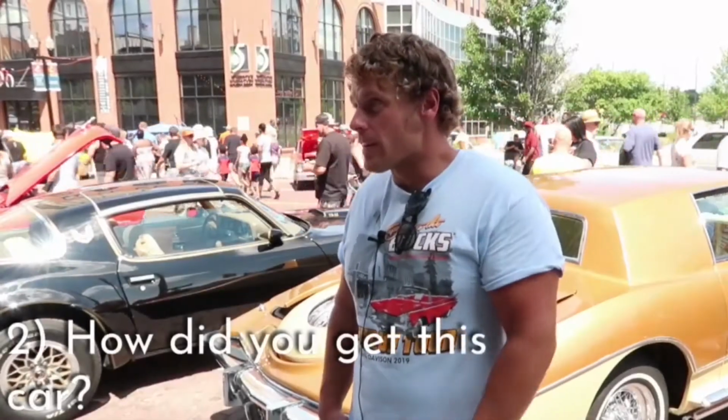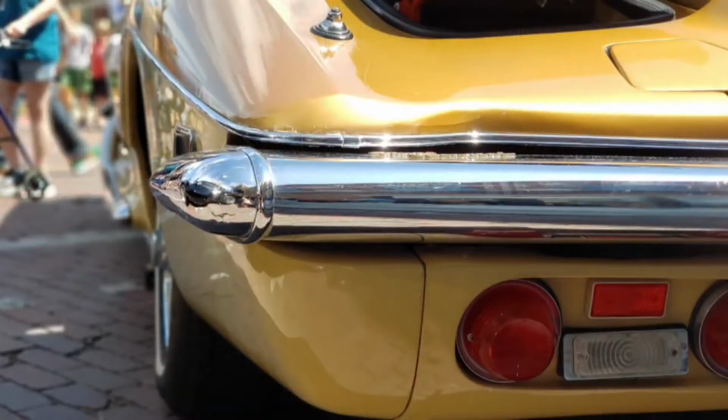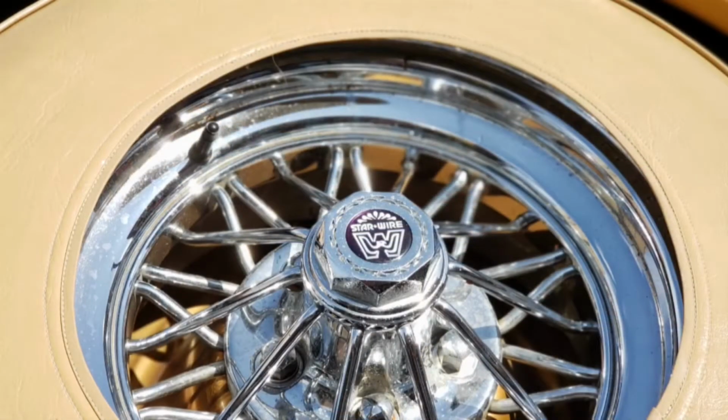My grandfather was actually the second owner of it, and this was the first car I ever drove. I used to go over to his house as a 10-year-old kid and cut his grass, and he'd let me drive the car around the cul-de-sac. He passed away 6 years ago and left it to me.